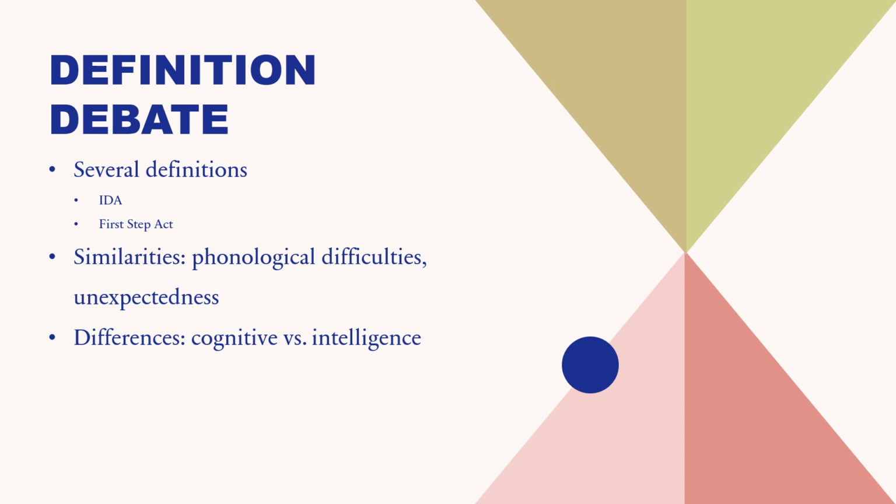knowledge. The First Step Act defines dyslexia as meaning an unexpected difficulty in reading for an individual who has the intelligence to be a much better reader, most commonly caused by a difficulty in the phonological processing, so the appreciation of the individual sounds of spoken language, which affects the ability of an individual to speak, read, and spell.